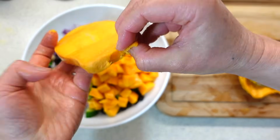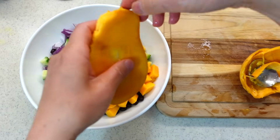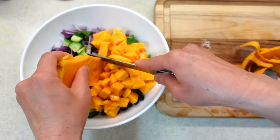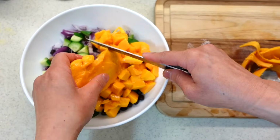Now around the seed, there's still going to be some flesh, and I don't like to waste any food. So what I do is I'm going to take the skin off, and then I'll try to scrape this off with the edge of my knife. Now, I don't mind that it comes out like juice. It'll be kind of like what I did with the lemon and just season this salad.